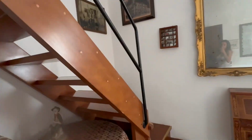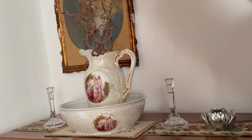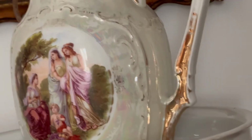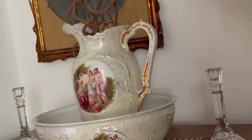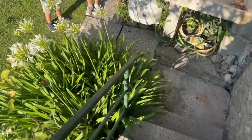But I really like the porcelain underneath these stairs. It's very cute. I love the details of the porcelain. Very cute. Now upstairs, I don't really record much because we changed everything. But it's a very comfortable apartment. I really recommend it.